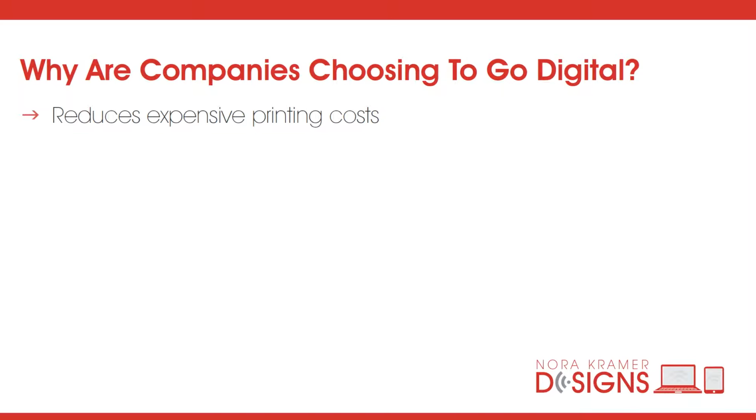Obviously, first and foremost, it cuts out the expensive printing process. No longer do you have to design your report, send it to print, send it to the bindery to be bound, and then mail or ship it off to the people that are supposed to be receiving the report. So you're cutting a lot of extra expense when you're not going with a printed report. This, of course, conserves natural resources because you're not using all the paper to print that report on.